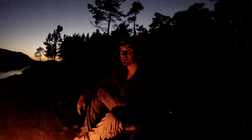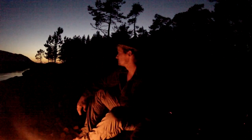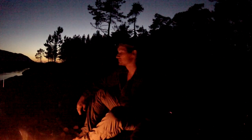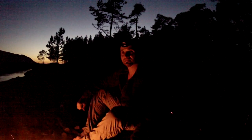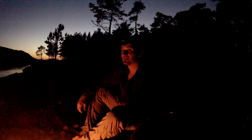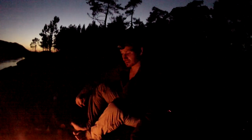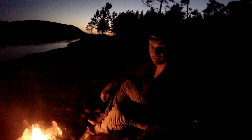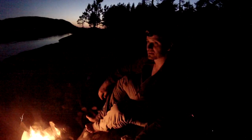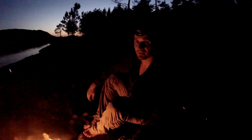Just past midnight, and it's wonderful. This is what it's all about. It's so warm. I'm just wandering around barefoot, just jumping from rock to rock, from the fire up to my hammock and my backpack.